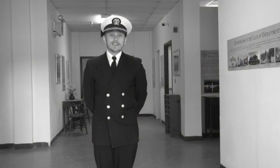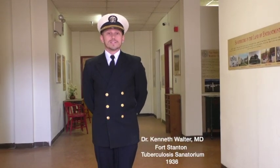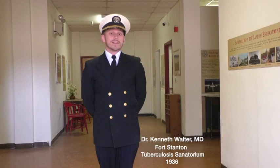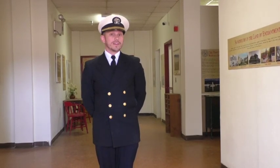Welcome to the Fort Stanton Public Health Service Hospital. This hospital building was actually established in 1936 and is one of the main hospitals in this area at that time frame. It even has one of the state's first electrical elevators.